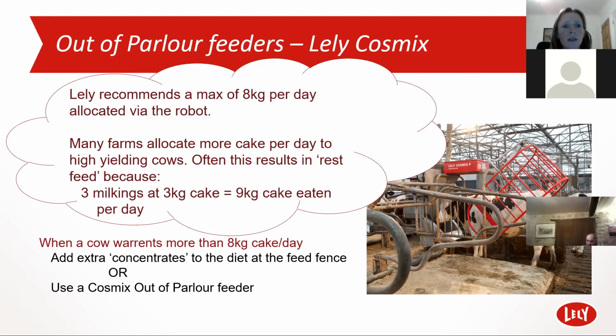Why is this? Well, 3 kilos of milking means that a cow can eat about 9 kilos. Now this is your cow that does 3 milkings, so let's say a 30 kilo cow. It's quite difficult to get more cake into cows because you need more milkings. So to get 12 kilos of cake in a cow, she needs to come 4 times a day, and she also needs to have enough time to eat those 3 kilos per milking. So there is a good reason why we find that when you feed 8 kilos, you don't have rest feed. So all the feed you want to give to cows is given.